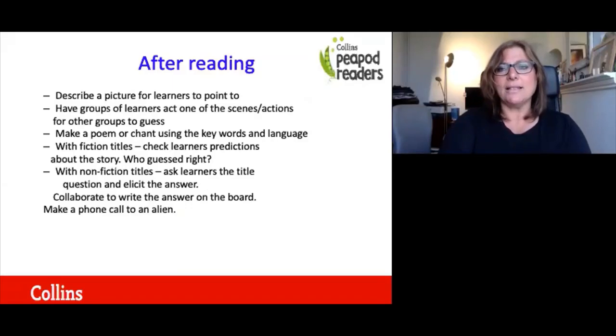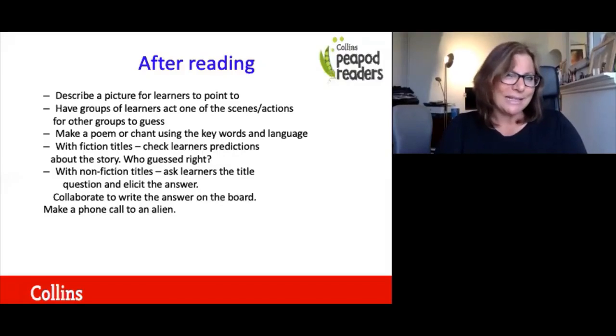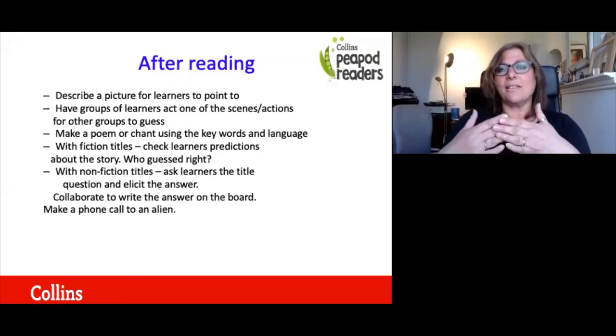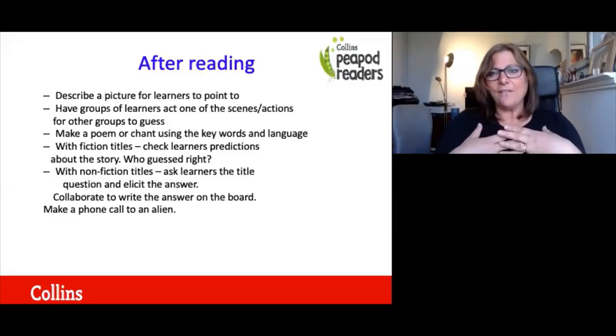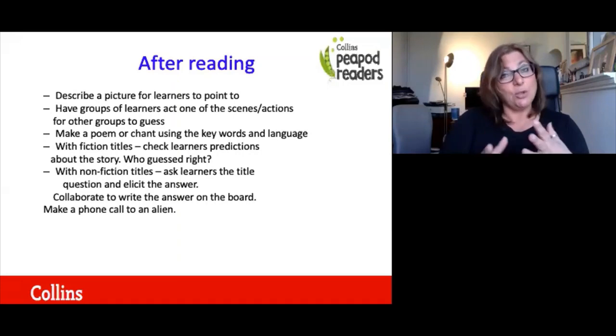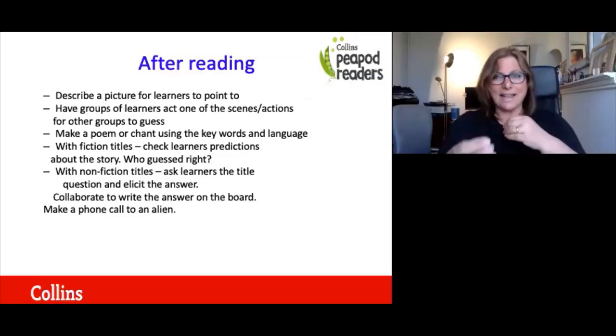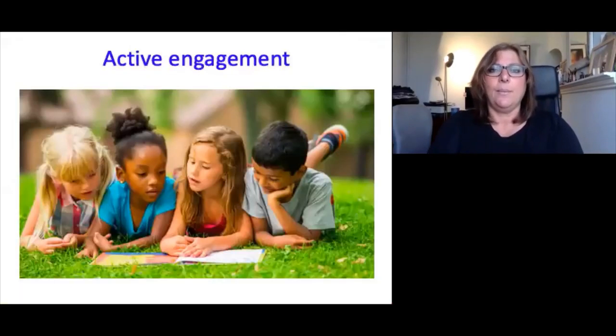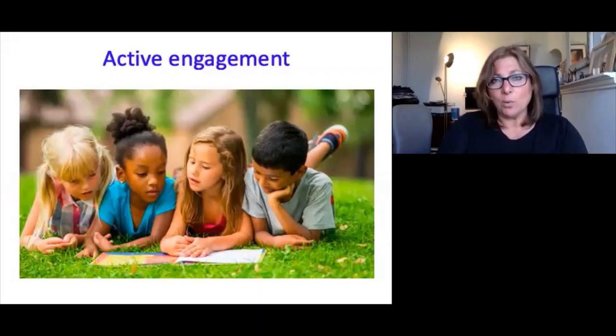And then what about asking pairs to actually role play a phone call with an alien or someone who doesn't speak English, and have that alien, that other person, ask that question from the book and have the child explain in English the answer and give as much detail, extra facts as possible. And with stronger or older learners, you could, of course, turn that into a writing task, a kind of letter or email exchange, asking and answering about the book. So, lovely comprehension activities.